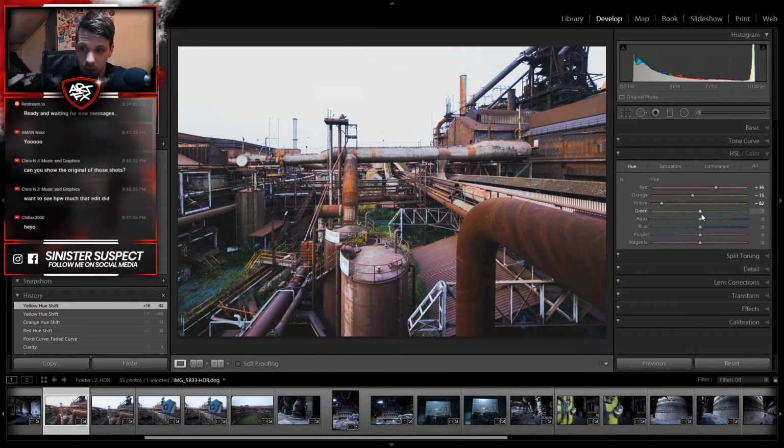Now for the green. Green, same thing. I'm gonna look if I want to bring the green to the yellow side, or maybe I want to bring the green a little bit towards the blue side. I think I'll do that actually. Aqua. There is a little bit of aqua in here, especially down in the bottom left corner of the frame, but it's not really doing much. Well, it is changing color a bit, but I don't think I'll even use that color. So I'm actually gonna leave that pretty much in the center.